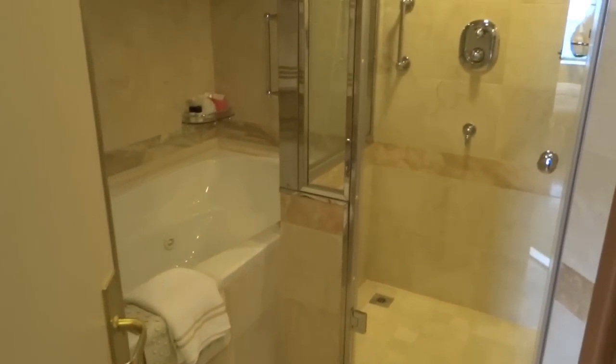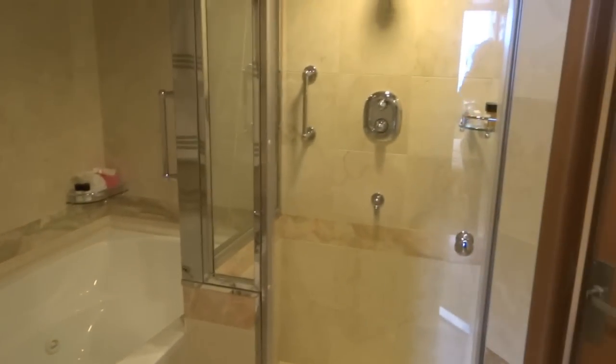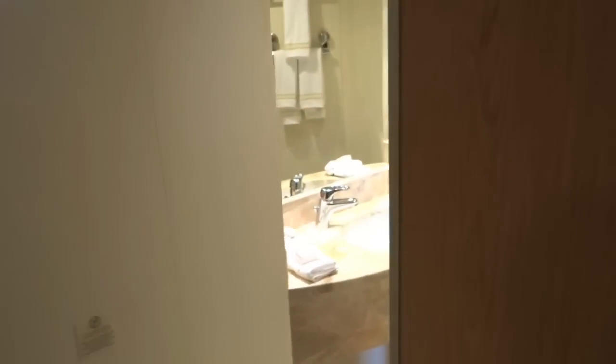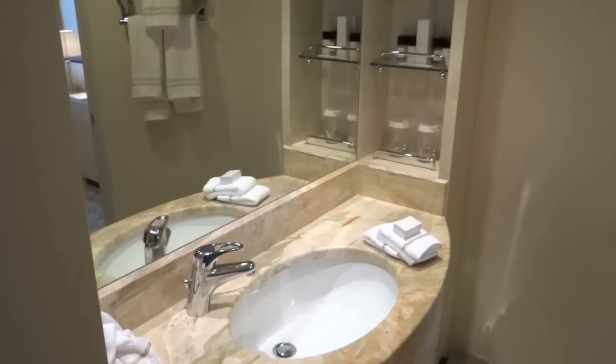Let's go into the bathroom. Now you have a bathroom area and then you have a toilet area. So you have a big jacuzzi style bath, a separate shower, which is good. And then you go through here into the toilet area and you have one basin, which is unusual because sometimes in Queen's Grill you have two basins.